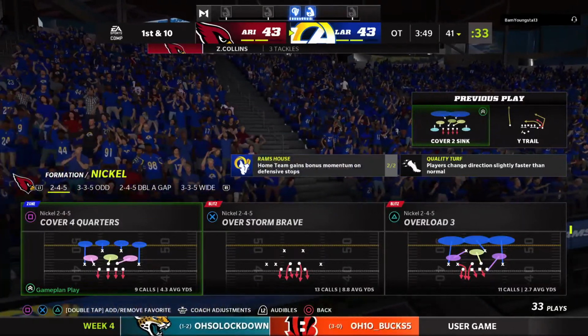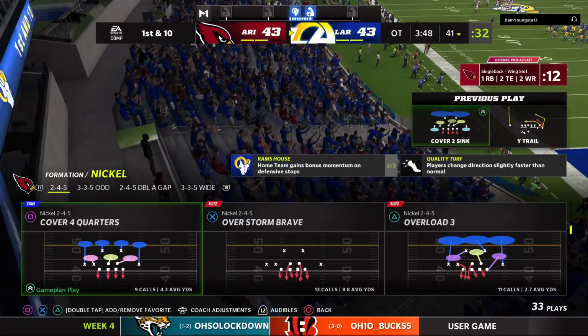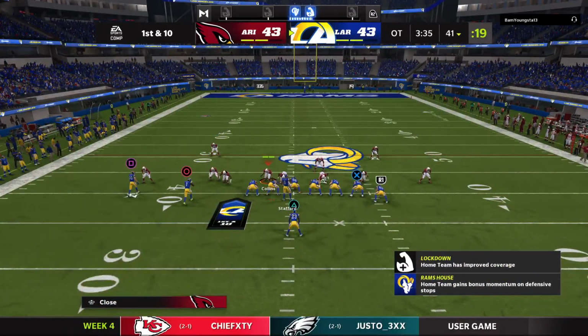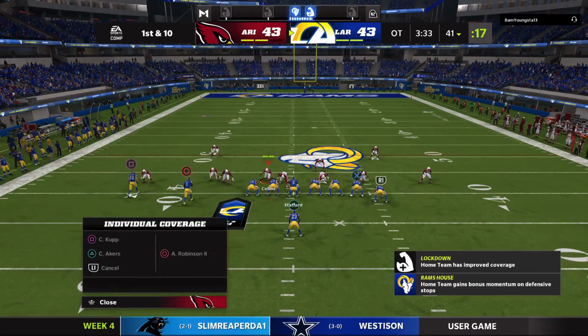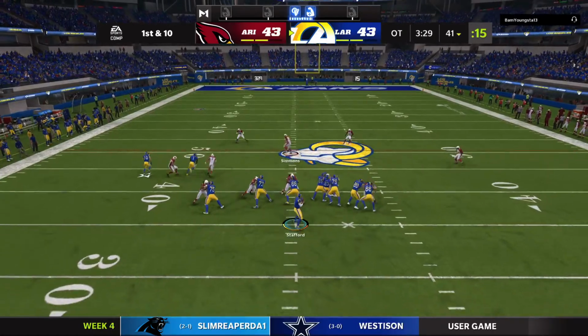While Tutu Atwell stands just 5'8" and weighs about 155 pounds, he absolutely is a home run type of a hitter. Very good on deep balls, run after the catch. You can use him on reverses. There he picks up a first down with that grab.